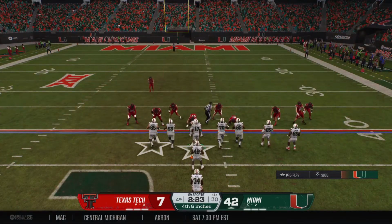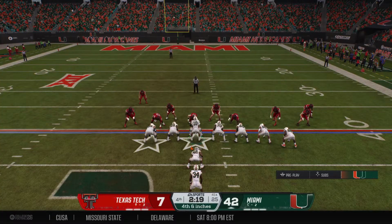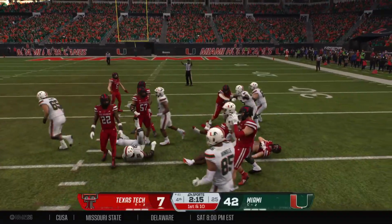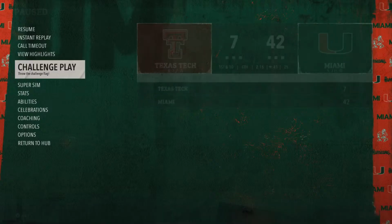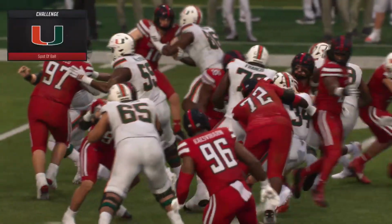So the offense is going to go for it on 4th down. Going for the marker on the ground. Will not get there. A 4th down stop. Texas Tech has it back, and the Red Raider offense on its way to the field.